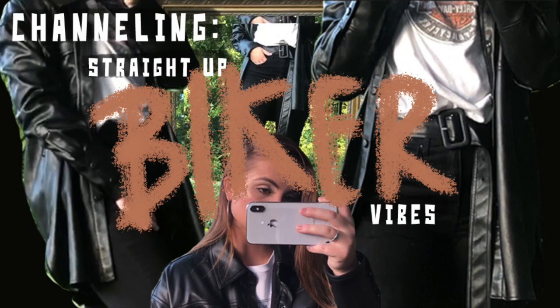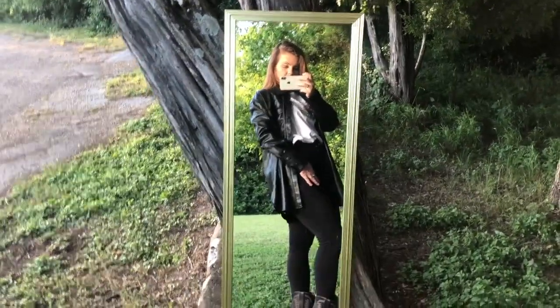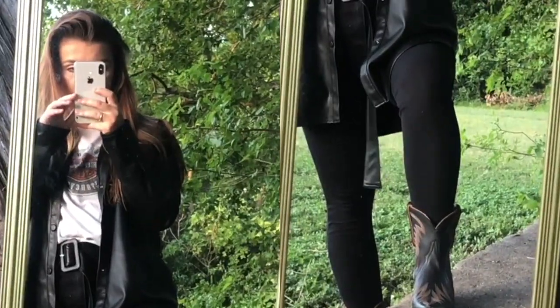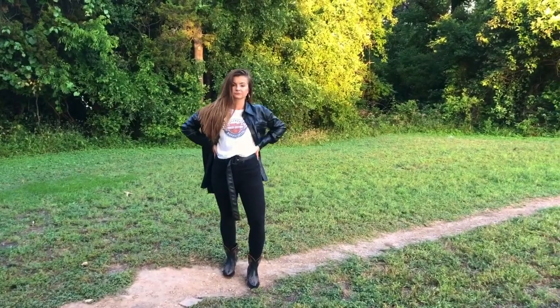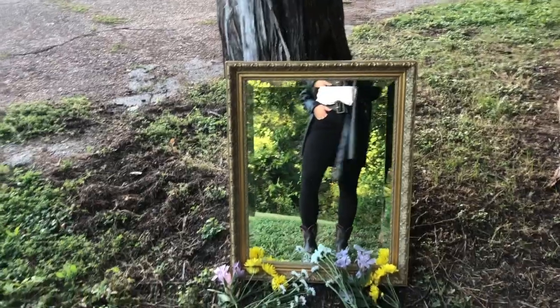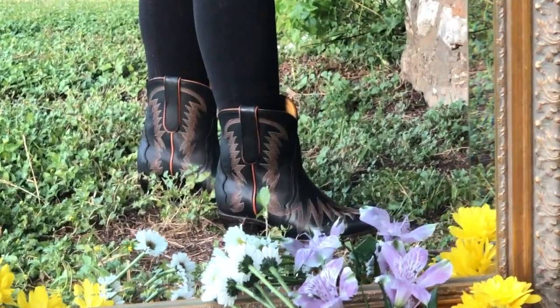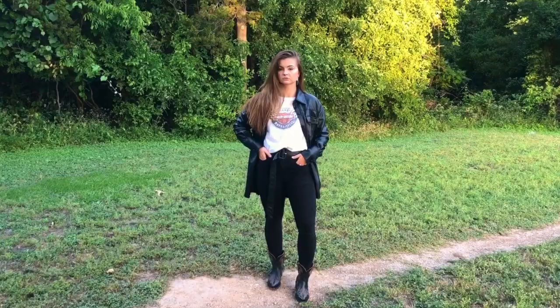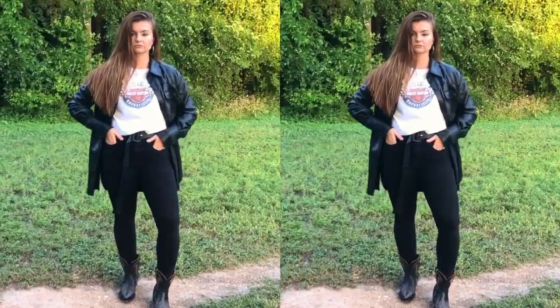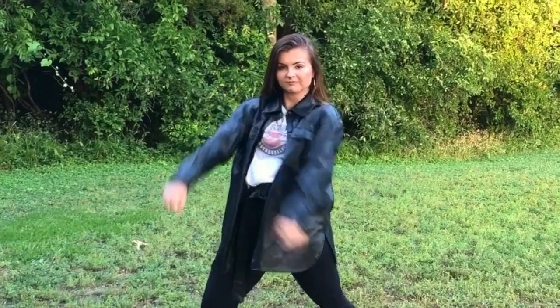Next up, we are channeling some straight up biker vibes. So for this look, I'm just wearing a regular old pair of black denim skinny jeans with a long sleeve Harley Davidson t-shirt. I've tucked the t-shirt in. Basically for this look, you're just going to add a bunch of leather. As much leather as you can find in any shape or form. So I have added an oversized leather jacket with a leather belt. I am pairing this look with some black cowboy boots and some silver hoops. I feel like this look is super hard. Like I have no idea who I'm about to beat up or something. Okay, so anyways, there you have it.